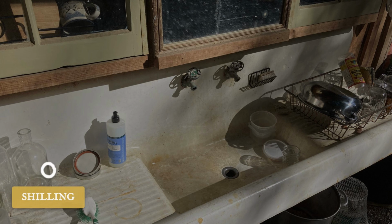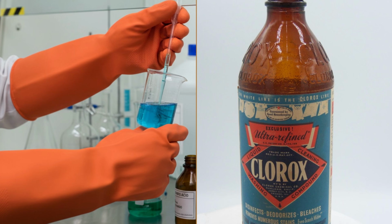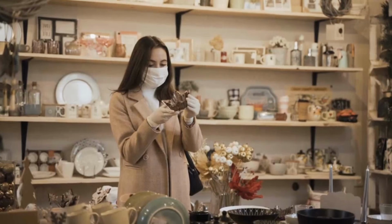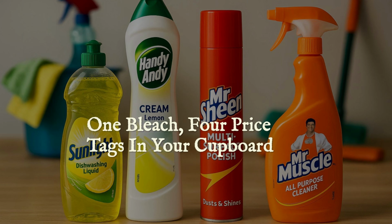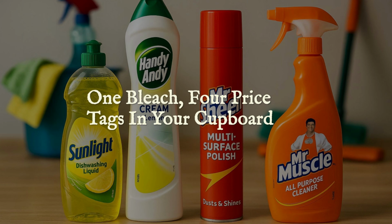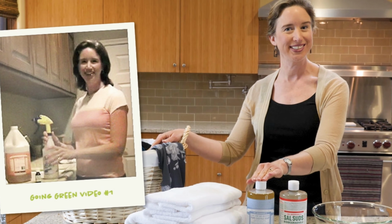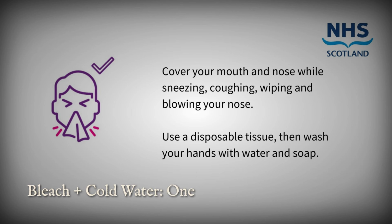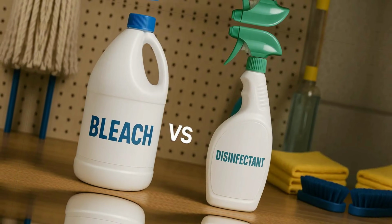A bottle of thick bleach cost about 1 shilling and lasted a month. The sodium hypochlorite killed virtually every bacterium and virus on contact. Today, we buy separate antibacterial sprays for the kitchen, bathroom, toilet and floor, averaging £12 to £15 a month on products that all contain variations of the same active ingredient. Your grandmother's bleach and cold water method is still recommended by the NHS for infection control during outbreaks. We just forgot that one bottle does it all.